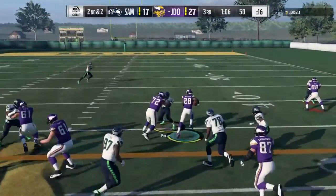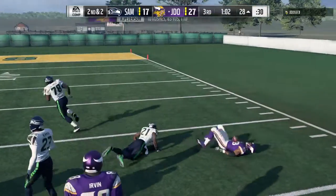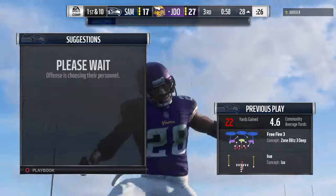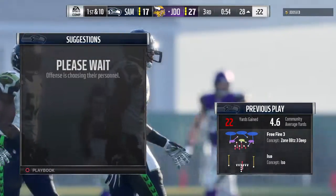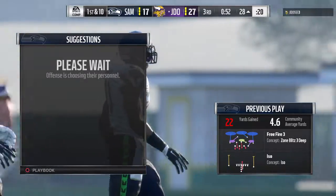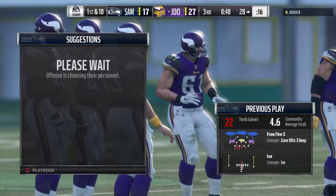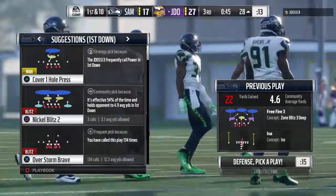A 10th carry now for Peterson. And some space here. And he'll be taken down, but not before getting this inside the 30. That good for 22 and a first down. I think we're seeing the effect that runs like that are starting to have on this game. They're a little bit slower, that front 7, reacting to the football, almost like body blows in boxing, slowing them down, and they're really starting to take over in this game.